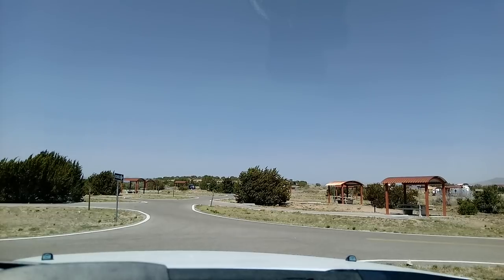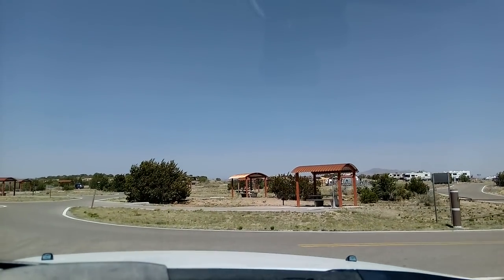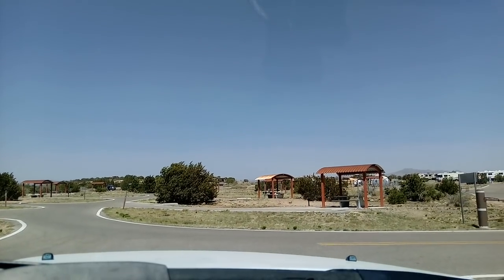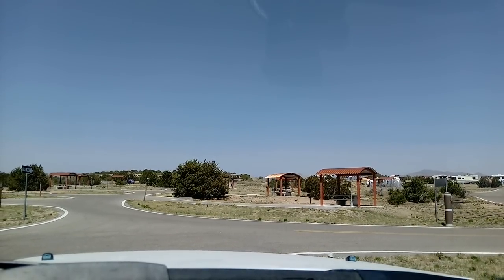I need to move a little bit more to that side because that juniper tree will block me walking to and from the truck because I did get pretty close. I don't want to be that far over. How about right here? There, we got it. Now we got it.